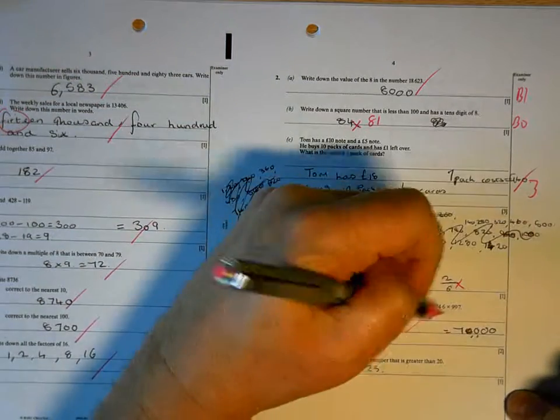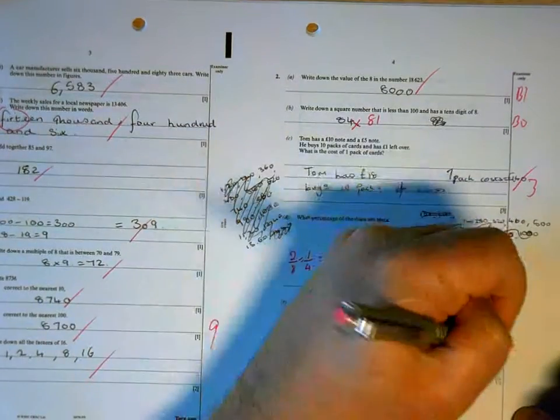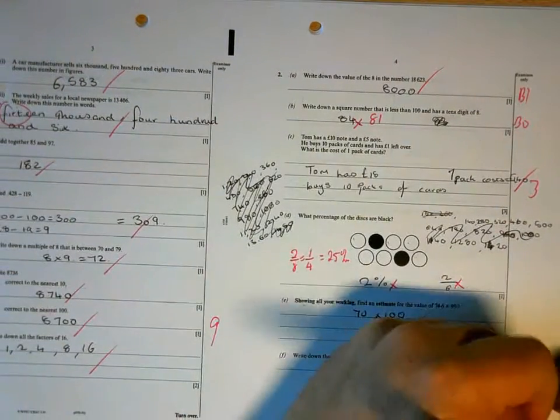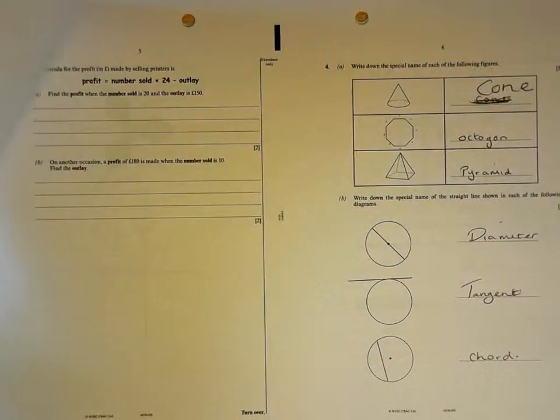70 times 100 is fine, and 23 is fine there. So 9, 10, 16 for the page. That's good. It's a great start.